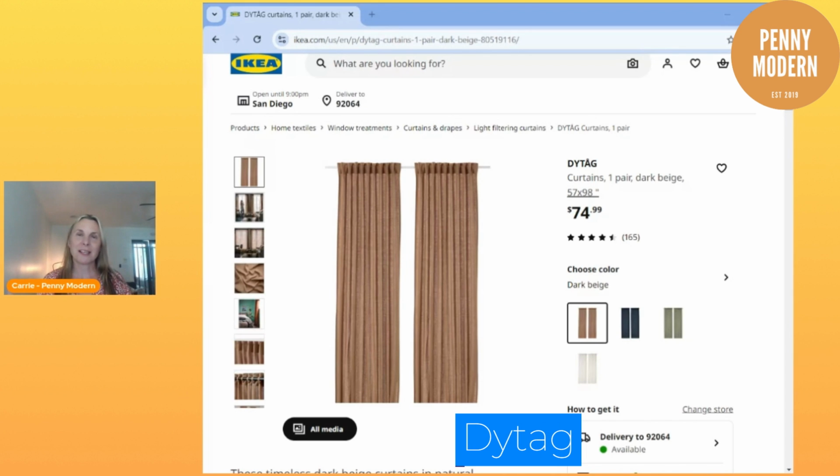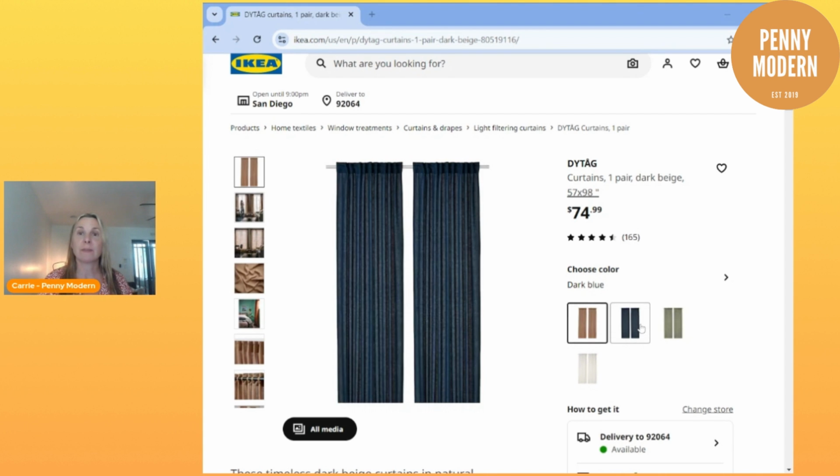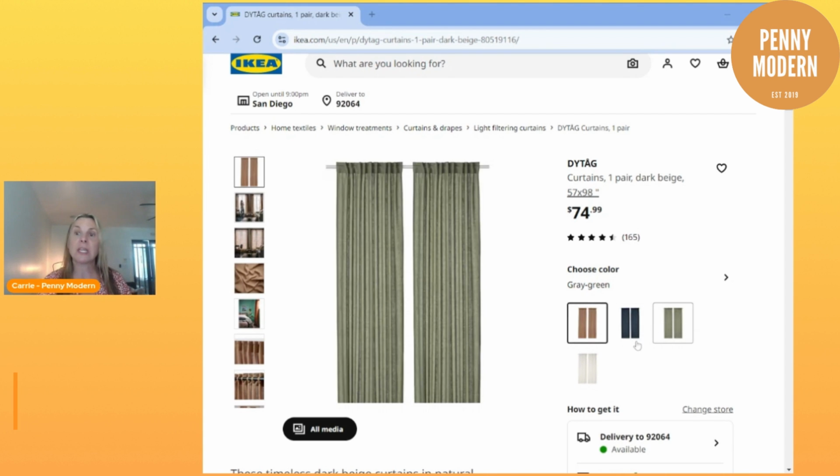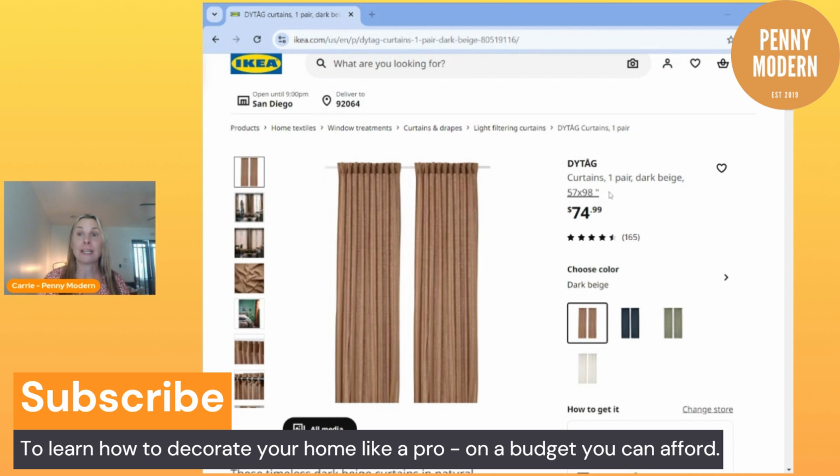The next up in our accessories is the Ditag linen curtains. So linen curtains are really amazing because they give that natural material look to a room, which is really timeless and elegant and stylish. And it comes in a dark beige, it comes in blue, they come in gray green, and they come in a classic white, which again is very timeless. And what is special about these, they are pretty long. They're 98 inches long. They're $75 for one pair.